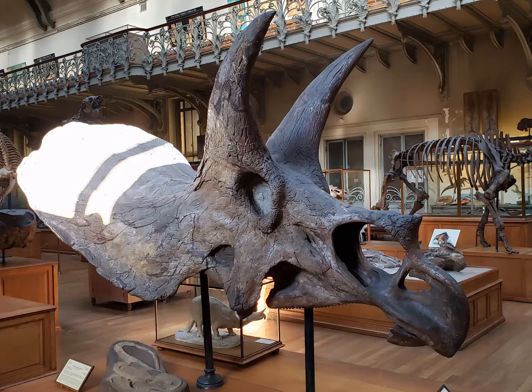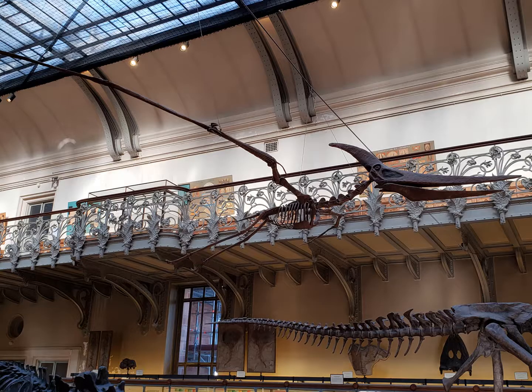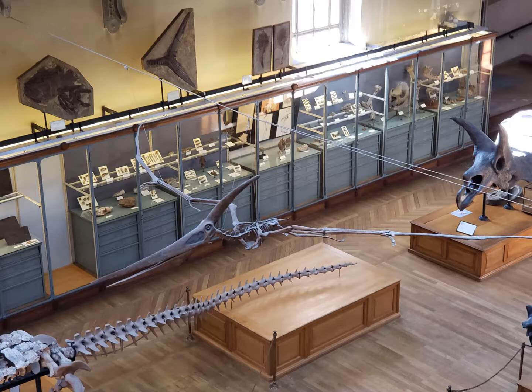A wonderful head of a triceratops, which was actually found in the gypsum mine in Paris. And the final thing is, of course, we have to have a pterodactyl. So here's a picture of the pterodactyl from below, down on the floor. And then here's a picture of the pterodactyl from above.